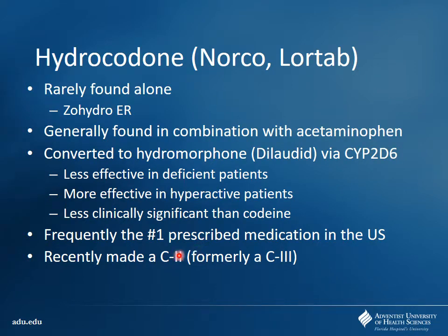And very frequently, this is the number one prescribed medication in the U.S. Why do you think that is? Okay, it works well. It's a good analgesic. Show up to the ER, you've got pain. Guess what you're probably going to go home with? Script for Lortab, right? So it's very, very commonly prescribed. It may not be the biggest money maker because there are a lot of generic formulations out there, but if you look at the top 100 drug list, oftentimes this is towards the top.